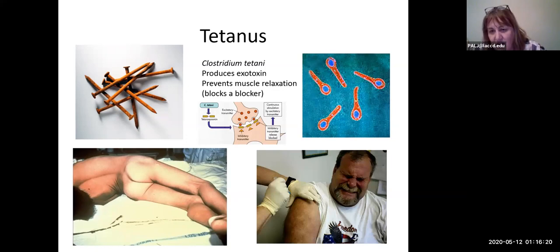Get your tetanus shot. Tetanus immunizations, your antibodies against this do not last your entire life, okay? Your antibody levels really plummet around 10 years. So you need a booster shot every 10 years. When you start school, you needed to have this. They checked this. You had it when you were very young.